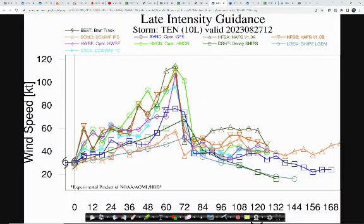So putting it together, this is some of the intensity guidance, and up here there's a cluster of models that are basically the hurricane-specific models. So they try to make a good guess about the physics of what's going on in the hurricane core to have a more realistic forecast for maximum intensity. And all these, the U.S. intensity models, hurricane models, are all kind of cracking this Category 3 threshold here at 100 knots, kind of in this Category 3 range right now.